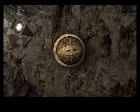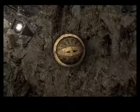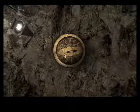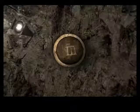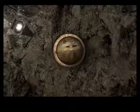And some sort of baying sound. I don't quite know how to describe it. It's almost like it's an elephant or something.